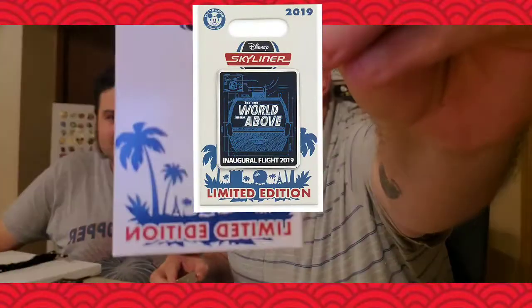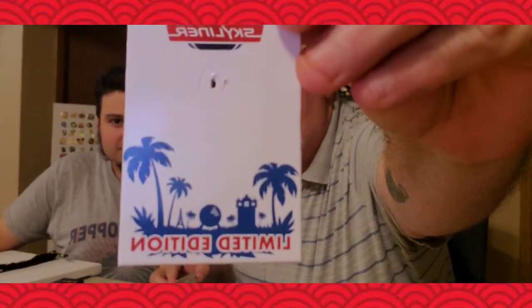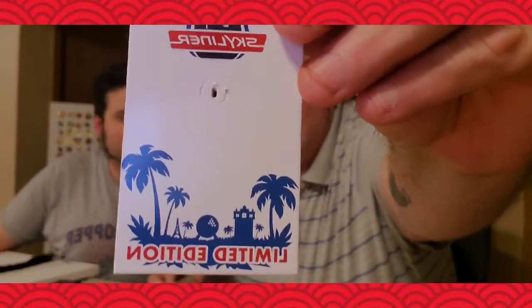Now, before I show you the pin, I'm just going to show you the card, because the bottom of this card is actually the same design as the bottom of the rack pin. It's kind of fun, and you can get a better look at how they did that design we were talking about. And on the back, this is a limited edition of 3,500.